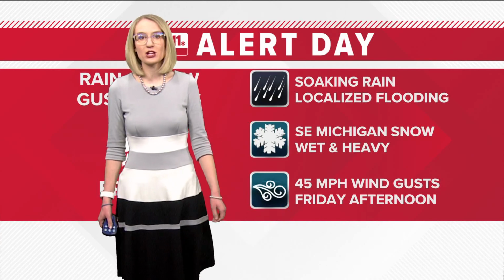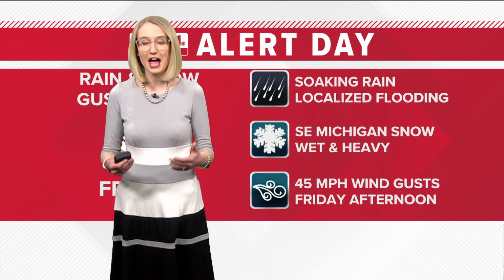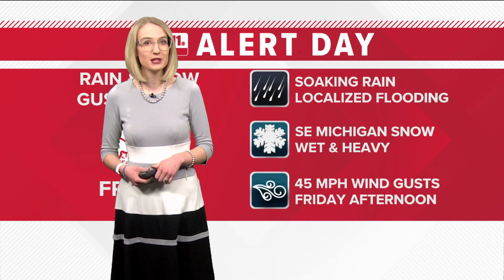And into southeast Michigan, we're looking at some wet and heavy snowfall. Of course, with this tracking rain and snow, you have a lot of water that we're working with. So we are going to be keeping an eye on the rain and snow lines.